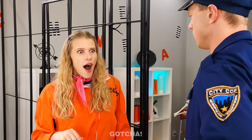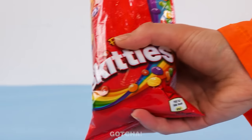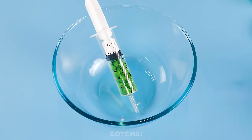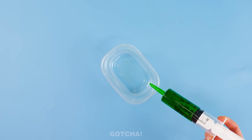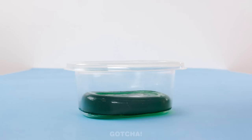Oh, I have an idea. Wait a minute, I'll be right back. I know snacks are not allowed inside, so I'm going to do a Skittles hack. First, I'll group each color together. Then put them in a syringe. Set it in a bowl of hot water to make it melt. And wait for a bit. Look, the Skittles turned into liquid. I'll put that in a separate container and let it set.